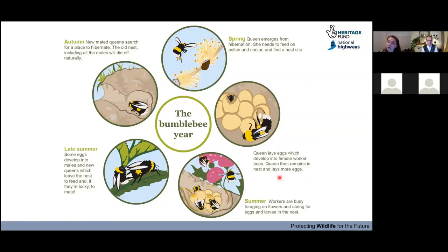Once a queen has found a suitable nest site, she'll lay her eggs. These will develop into female workers, the sterile female workers. Once those workers have started to develop, the queen will remain in the nest where she'll focus on laying eggs. During the summer months and in the later spring, we'll be seeing lots of workers out and about. They're busy foraging on flowers, collecting nectar and pollen to bring back food for their young. They also help to care for the eggs and the larvae in the nest.